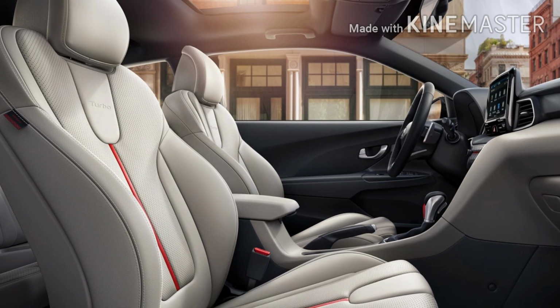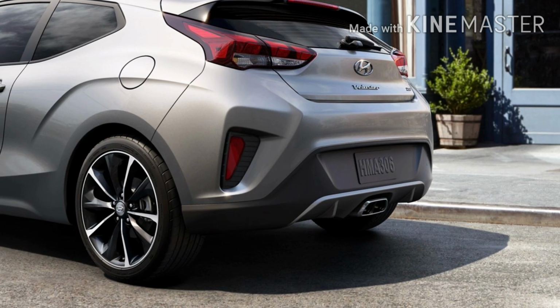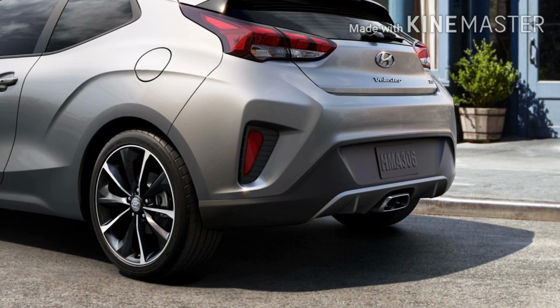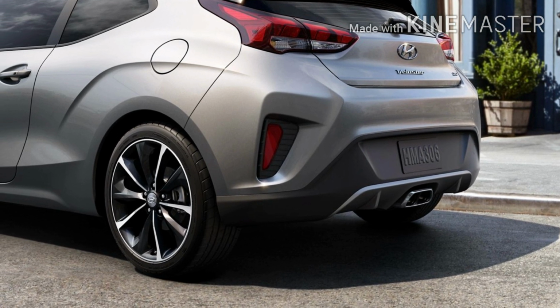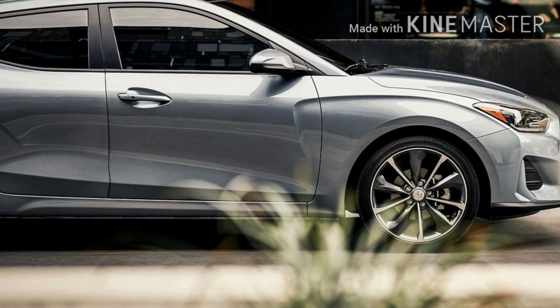Last year, the Korean automaker sold 30,053 units in the US and 1,831 units in Canada. This year, however, things aren't as bright for the Veloster, with 7,992 units sold in the US through June and 1,829 in Canada.